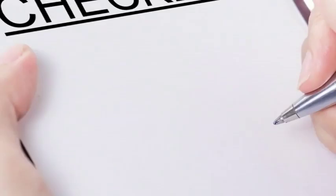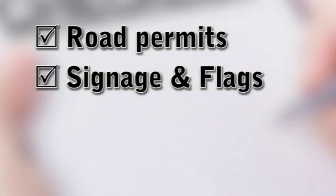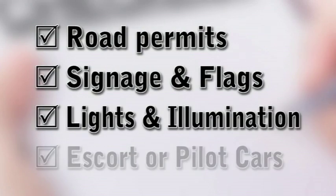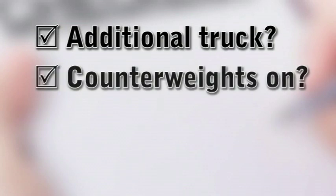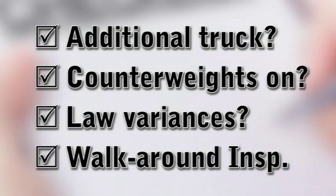This list of tasks and items should include: obtain required road permits, hang required signage and flags, ensure the vehicle has the required lights and illumination, are escort vehicles and pilot cars needed, is an additional truck needed, can the crane be transported with the counterweights on, what are the state and local law variances, perform a walk-around inspection before departure.